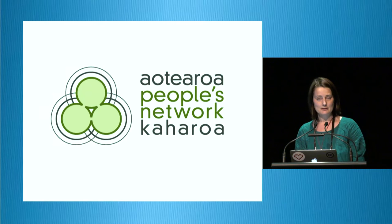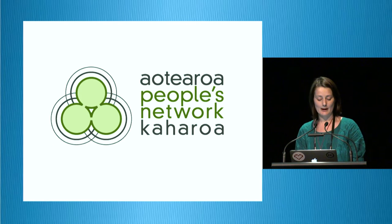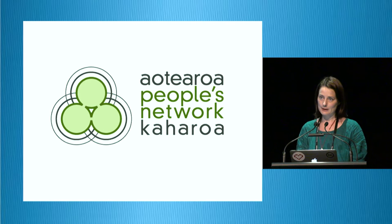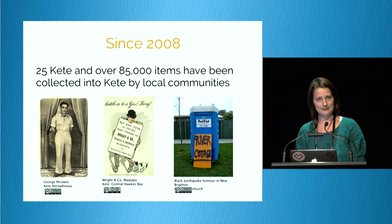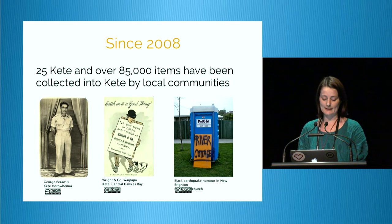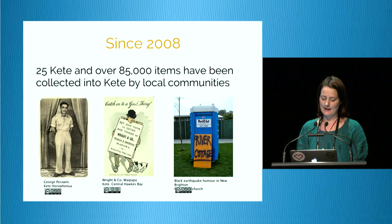The offering grew in 2008 with the support of National Library's Aotearoa People's Network Kaharoa service. This provides free broadband access through libraries and marae across New Zealand. And as part of this, community kete were provided to 19 New Zealand public libraries and marae. And so from 2008 to 2015, there are now 25 kete run by marae, community organisations, historical trusts and public libraries. That's over 85,000 items that have made their way out of the shoeboxes under the beds and are now accessible to the world.